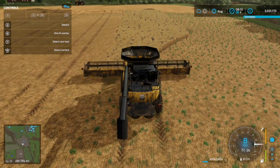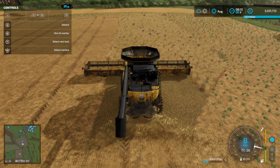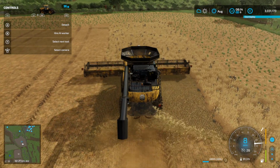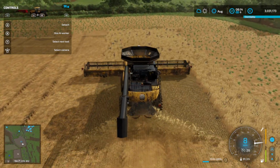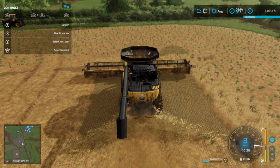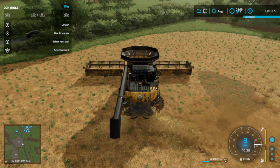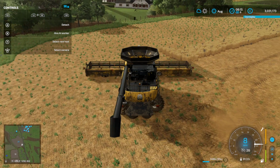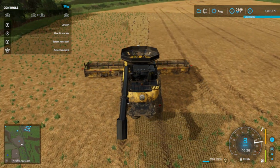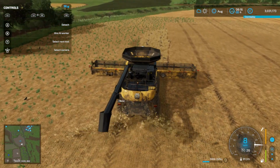Two more runs. Again, another decent amount of corn off this field. Quite like this map. It's pretty self-contained and pretty small, but it's nice, unique. Kind of reminds me of the Uncle's Dairy Farm, really. And obviously he does the amount of arable as well.